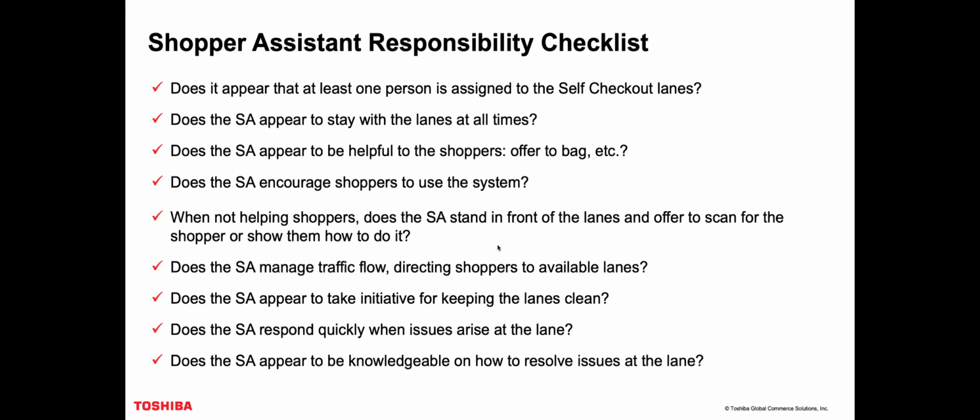A lot of people say, Paul, I'm going to put my best cashier there. I'm like, don't put your best cashier there. Put the person in the store that has the best personality, that can multitask. And I hate to say it, right? Sometimes the older the person is, the better off they are as a shopper assistant, because they probably want to be there. They don't have to be there, and they're just focused on it.